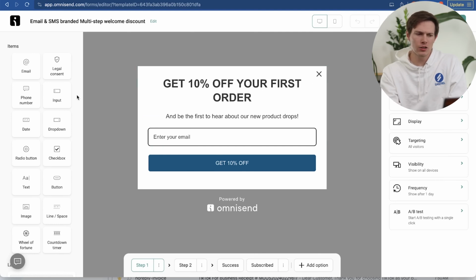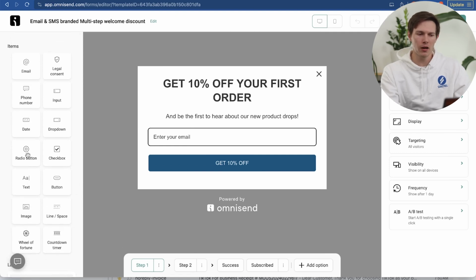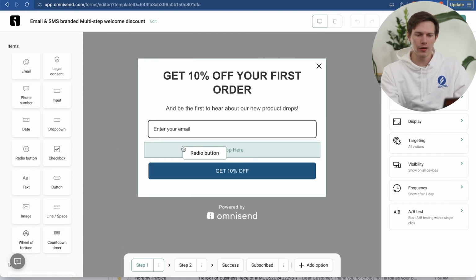Maybe you could add an image. This is going to be a pretty straightforward editor though, very familiar to what you've seen on a lot of other platforms out there. But on the left side, we have some items that we can use here. So if we want a radio button, we can click and drag that over and drop it there.